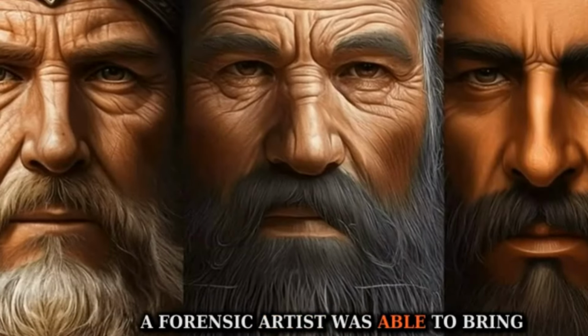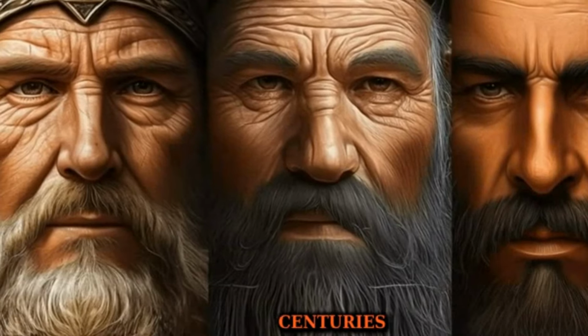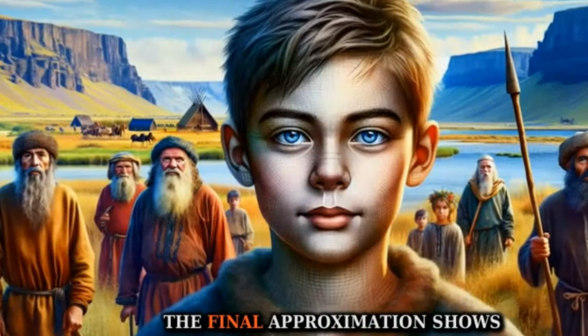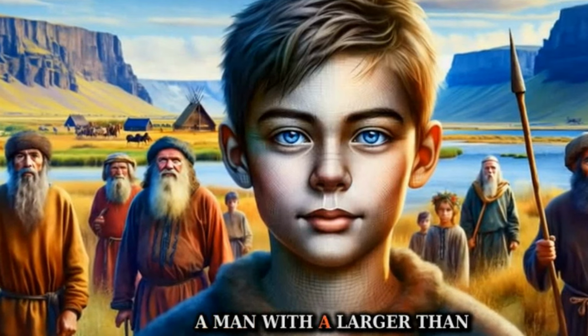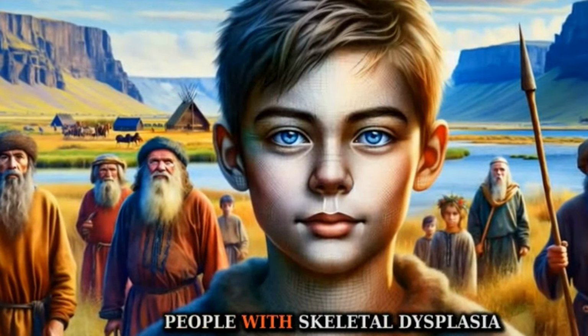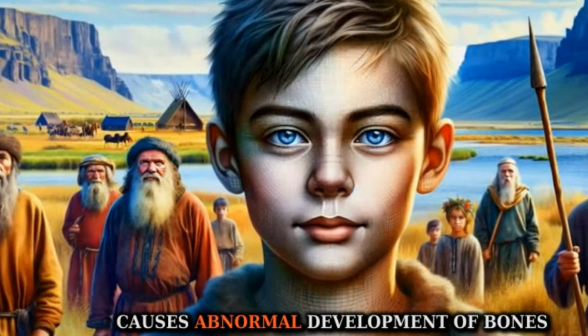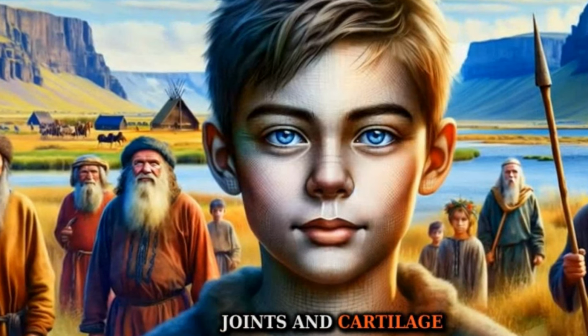A forensic artist was able to bring the man, who would have lived sometime between the 9th and 11th centuries, to life. The final approximation shows a man with a larger-than-average head, which researchers said is a common characteristic of people with skeletal dysplasia, a rare genetic disorder that causes abnormal development of bones, joints, and cartilage.